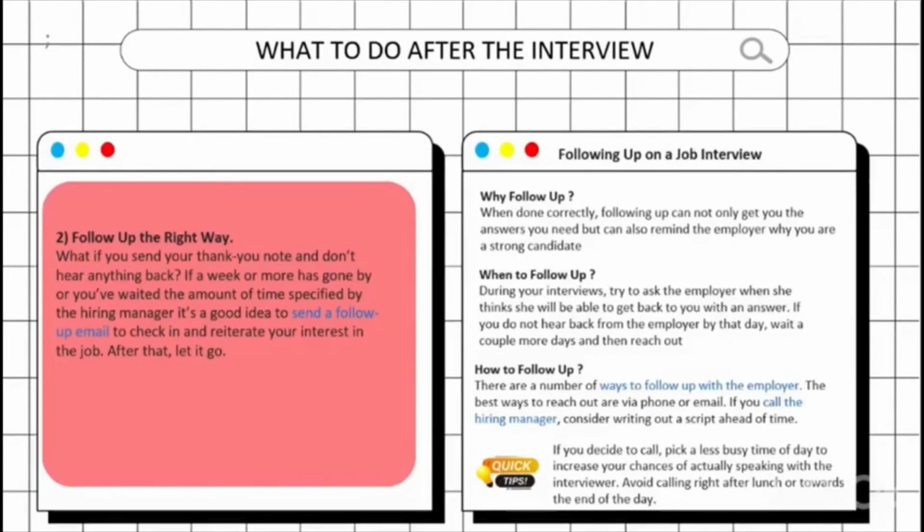Okay, second, what to do after the interview? Follow up the right way. What if you send your thank you notes and don't hear anything back? If a week or more has gone by, or you have waited the amount of time specified by the hiring manager, it's a good idea to send a follow-up email to check in and reiterate your interest in the job.